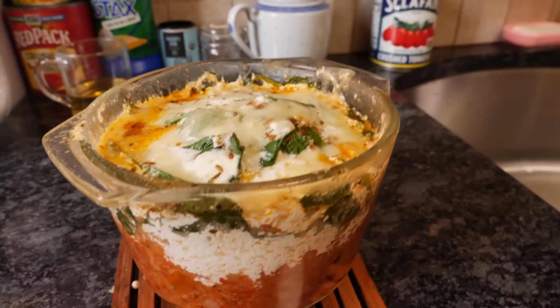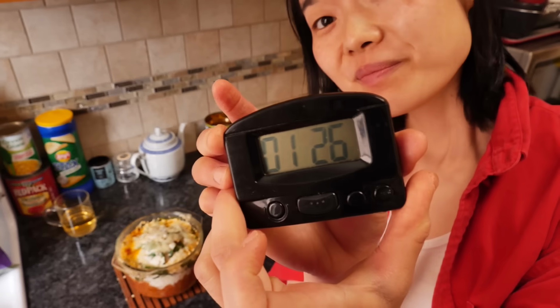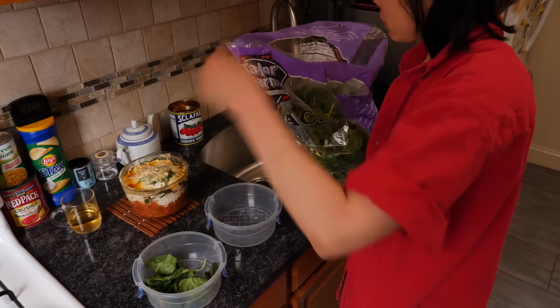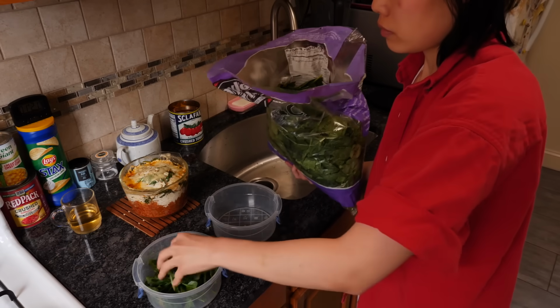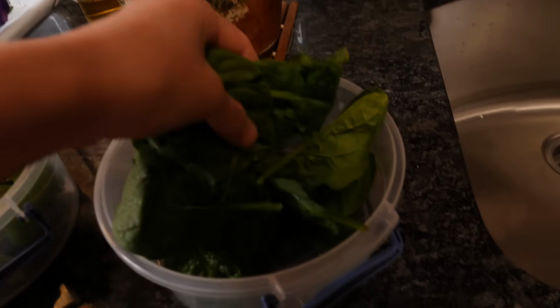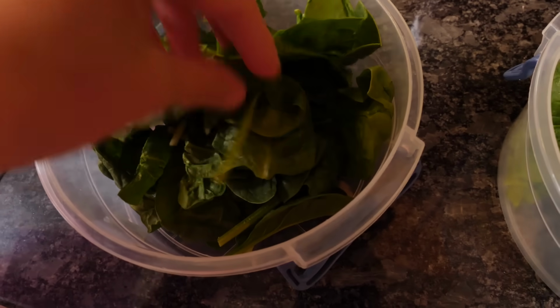I kid you not, it's even got pizza grease on it. Not bad. Per my instructions, I'm going to plate it in these plastic containers, but I'm not a huge fan of putting hot stuff into plastic, so what I think I'm gonna do is layer the bottom of these plastic containers with more spinach leaves. After all, we can always eat more vegetables.